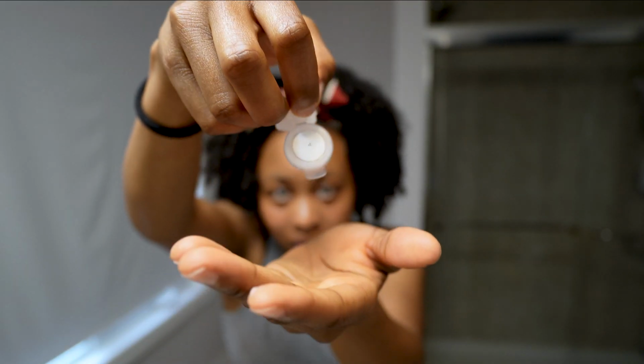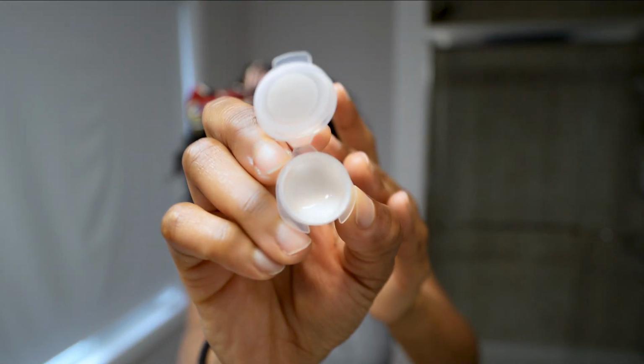It's like a little drop. It's very thick. I'm holding the whole container upside down. It's very thick. Nothing's really coming out. There's no smell to it. For some reason, I thought primers would smell like flowers. I don't know why. When I was in Sephora like 2 weeks ago, I was asking about the primer.